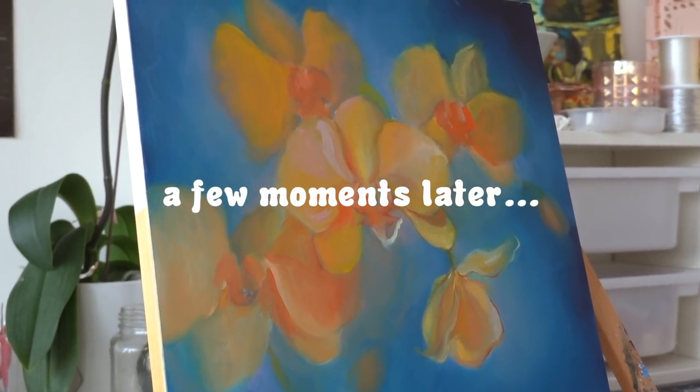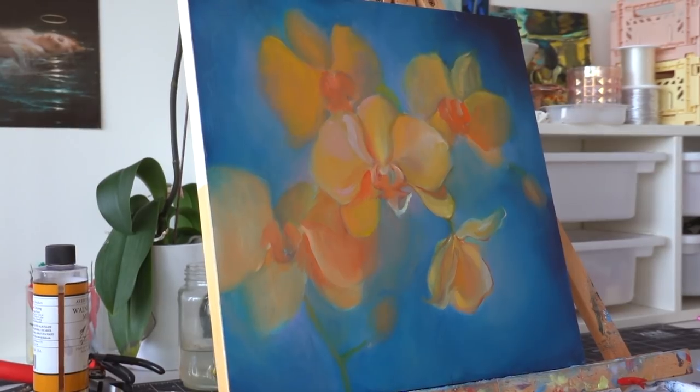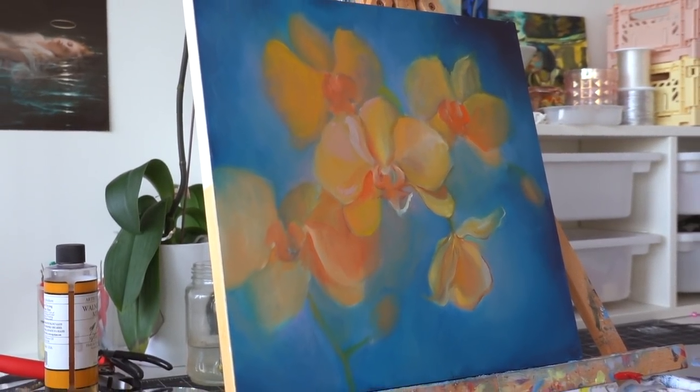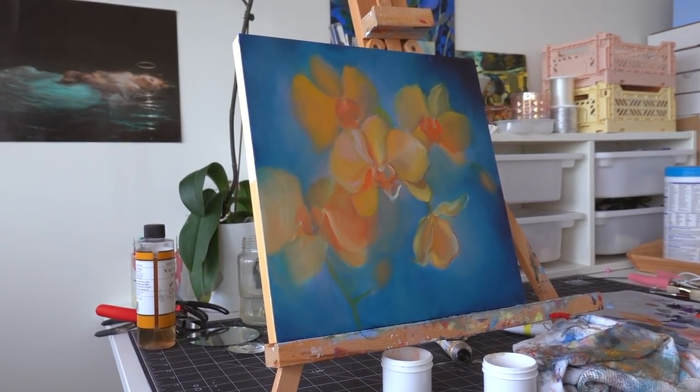Okay, the more I stare at this painting, the more I dislike it. I don't know if I'm gonna finish this.